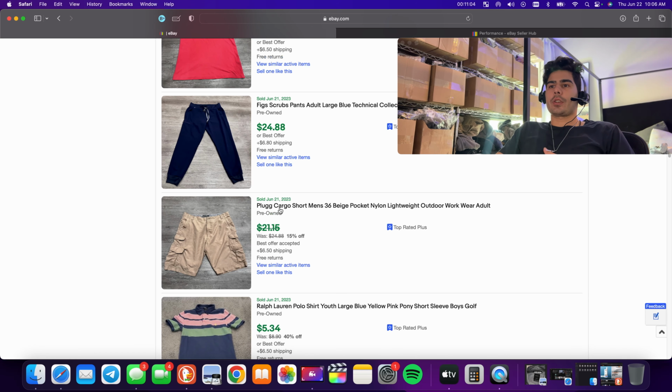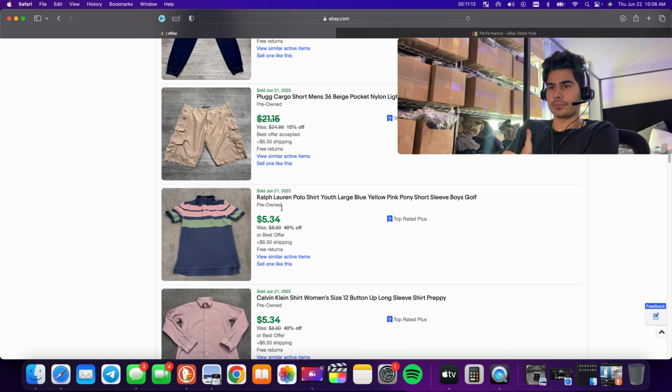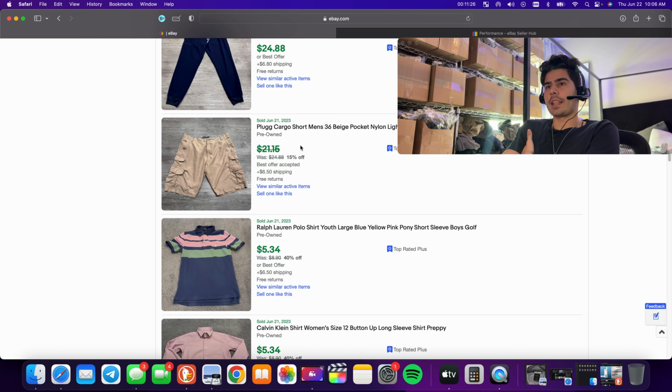These plug cargo shorts, this was in my haul the other day. I told you guys that it has 100% sell-through rate, and it sold within 30 days, like sold within a week. Or maybe within 2 days, because I picked up two of these. I listed one like 2 days ago, and then I listed one like a week ago. So I'm not sure which one it was, but they sell really fast. And look up the sell-through rate.